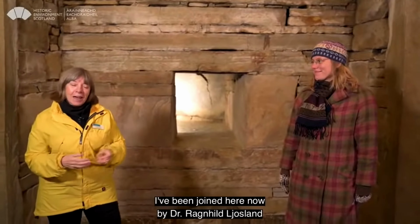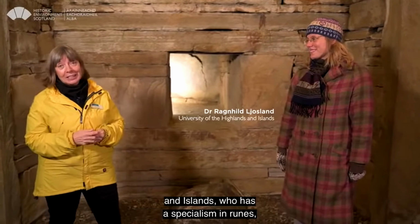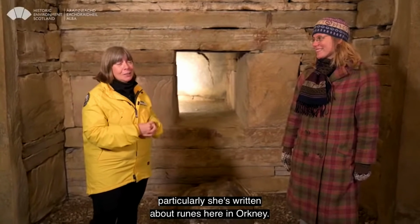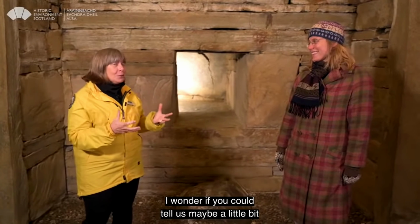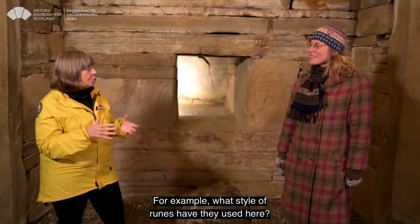That was brilliant. I've been joined here now by Dr. Ragnhild Ljosland from the University of the Highlands and Islands, who has a specialism in runes; in particular she's written about runes here in Orkney. It's lovely to see you here. I wonder if you could tell us a little bit about the runes. For example, what style of runes have they used here?